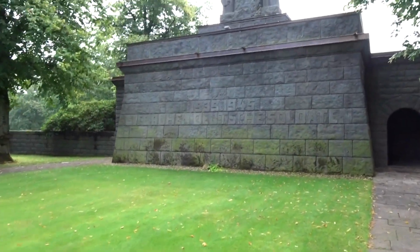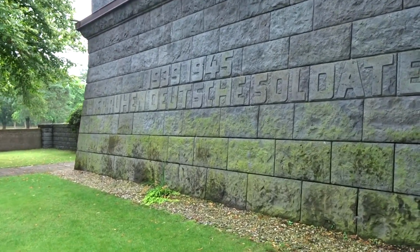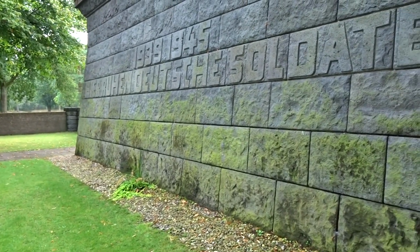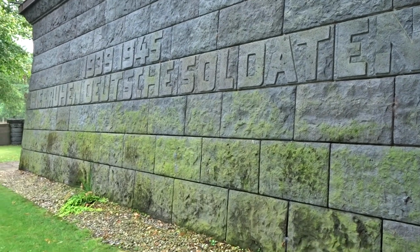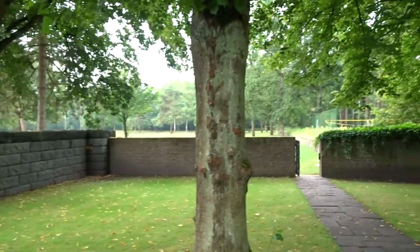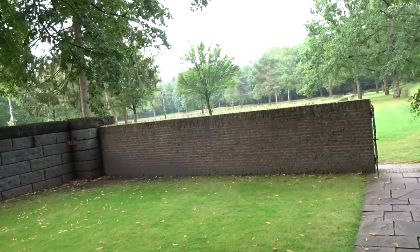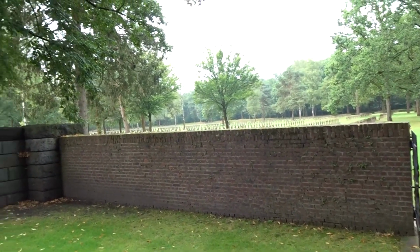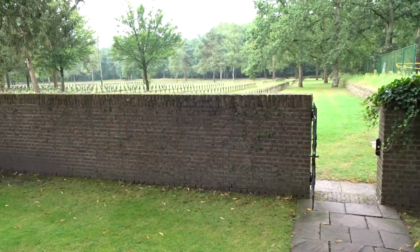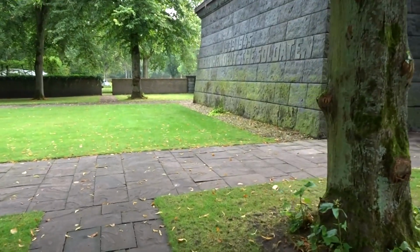As we walk closer to the entrance, you can see 1939, 1945. "Hier ruhen deutsche Soldaten", which means here rest German soldiers. And this cemetery holds victims both from the First and Second World War. There are about 500 German soldiers from the First World War, and the rest are all of the Second. The cemetery holds Germans from the early campaign, such as the invasion of Belgium, France and the Netherlands in May of 1940, all the way up to the end. And there are also victims from the Hurtgenwald campaign here. As you can see already, there are insane amounts of rows. So I'm going to take you through the gate now.